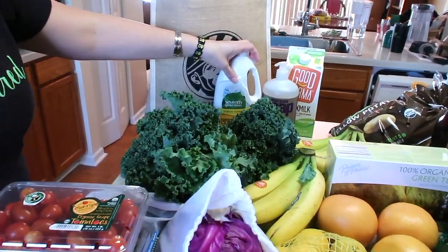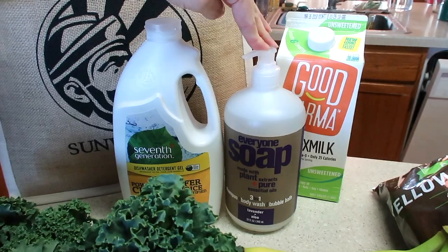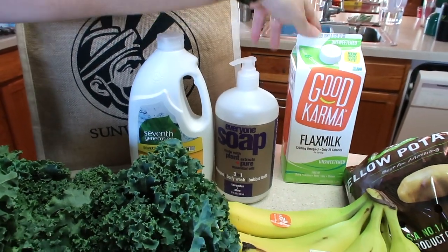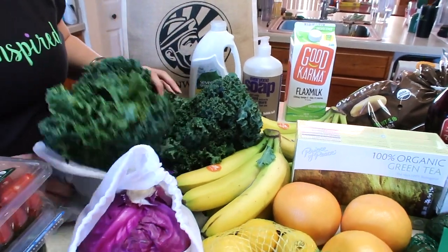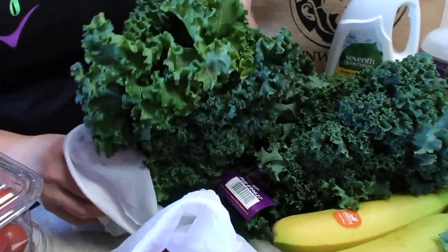We use the 7th generation dishwasher detergent. We love the Everyone soap. This is great for, it says shampoo, body wash, bubble bath, 3-in-1. I mean, you can use it for anything. We also get the Good Karma flax milk for our oatmeal and smoothies and just wherever we would use a non-dairy milk.